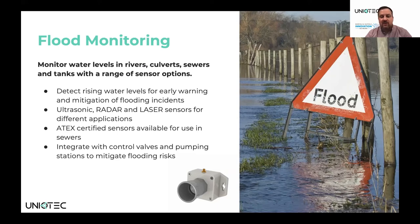So they can integrate directly with pumping stations and automated control valves that allows you to, rather than just report that there is a flooding incident about to happen, actually take some action autonomously to mitigate that risk and hold water further up the system and allow you a bit of time to resolve the issue before it needs clearing.